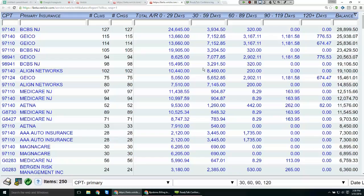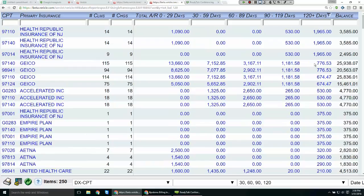And so you can see which ones have balances over 120 days, which ones have balances that are within 0 to 30 days, so you can tell where your problem accounts lie. For this particular practice, when you're looking at the ones that are over 120 days old with Geico, there's a certain expectation that those balances are going to be there because you might be in litigation. But if you're looking at Blue Cross Blue Shield, the expectation is that you're really not going to have a whole bunch of accounts that are actually outstanding over 120 days.